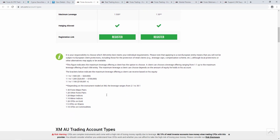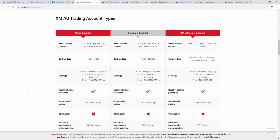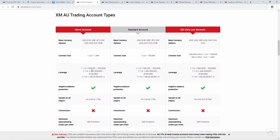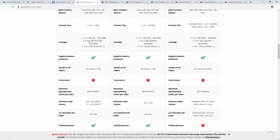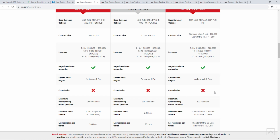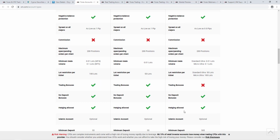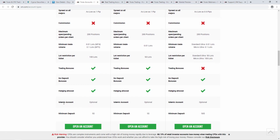But if we scroll down as well, there's actually quite a few different trading accounts on offer within each of those regulated entities. So for example, the XM AU trading account types, we have micro accounts, standard accounts, and the XM ultra low account. So you've got different base currency options, different leverage amounts here for different asset classes. With these accounts, maximum leverage 500-to-1 leverage. Negative balance protection, spread as low as 1 pip on the micro and standard account and as low as 0.6 pips on the ultra low account. So quite a few things to take into consideration on these different accounts. So Islamic accounts are optional as well, so swap-free trading accounts are available.